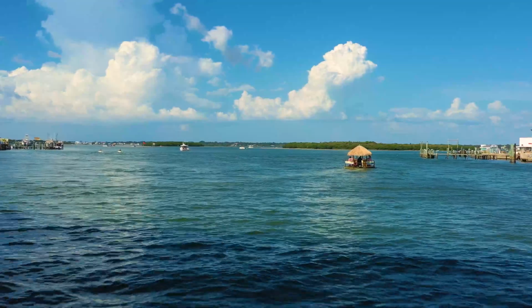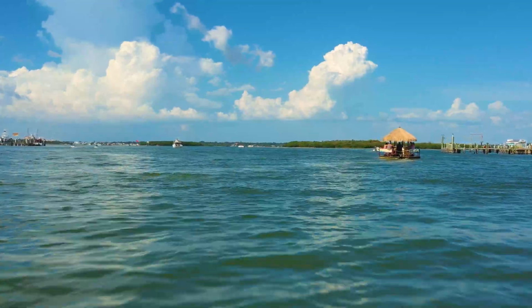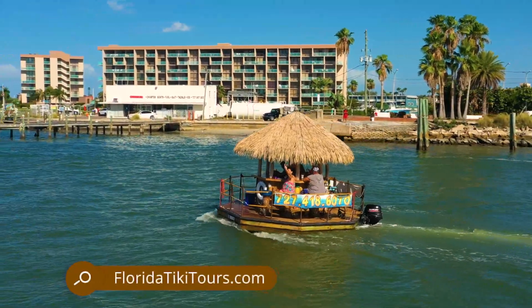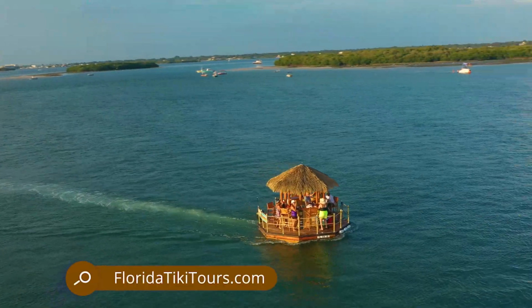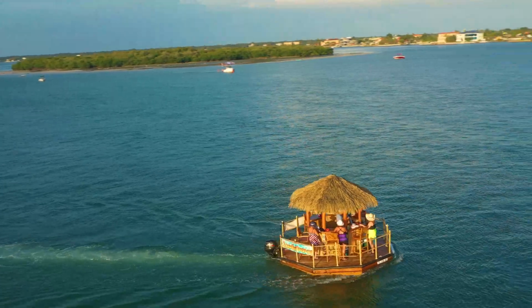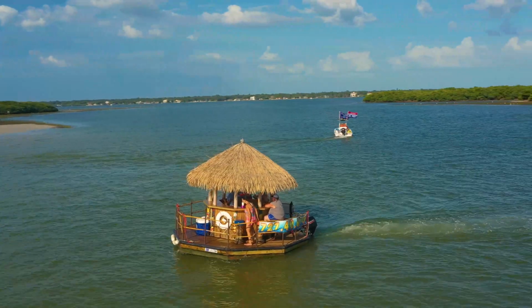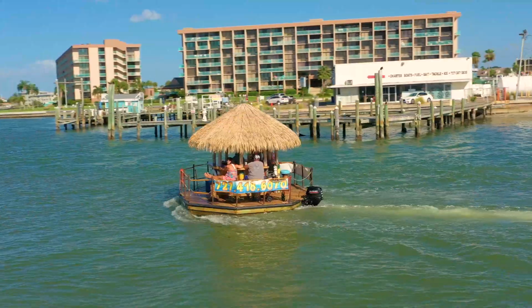How about a relaxing 90-minute tour around Johns Pass and Boca Ciega Bay on a Hawaiian-style tiki hut with up to 5 of your friends? These are getting very popular. Always great reviews. People just love them. Costs very reasonable, usually under $30 per person.